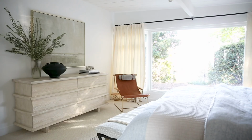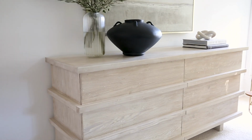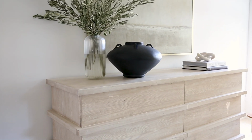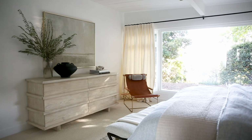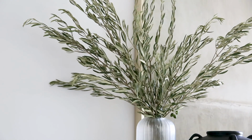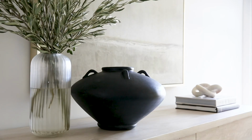The dresser is this whitewashed wood. It's from McGee & Co. It doesn't have any hardware, but I think that you get this really nice clean line effect. The washed wood is a little rustic, but it has that textural light effect that we wanted in all the spaces in the home. And we carried that into the bathroom.